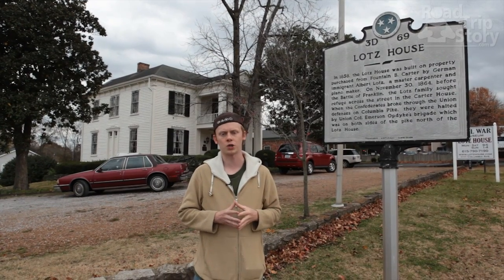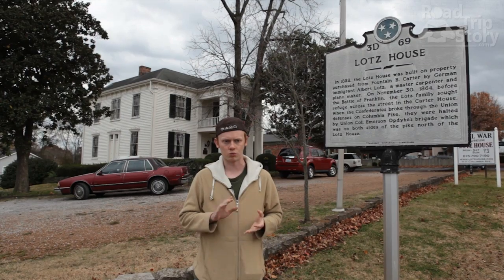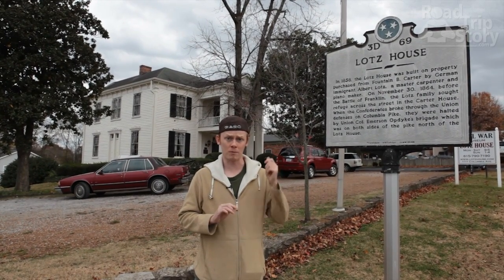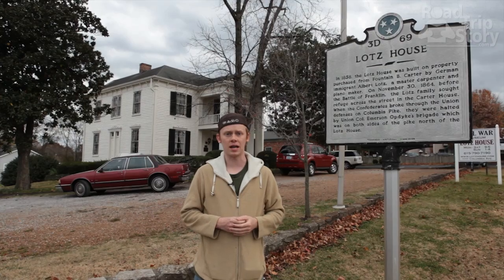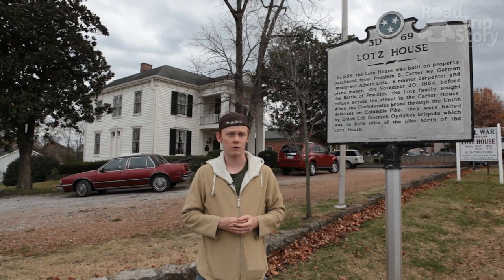Now the tour, unfortunately, they won't allow you to do videos or take pictures inside, but it's really a beautiful type of antebellum home that was actually purchased from the Carter, the same Fountain Branch Carter that we saw earlier at the Carter House. Actually, he owned a good bit of this land, and I would say most of the battlefield of Franklin, a good majority of it was fought on his property.